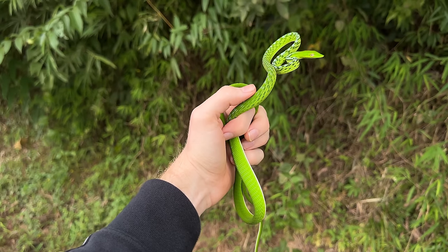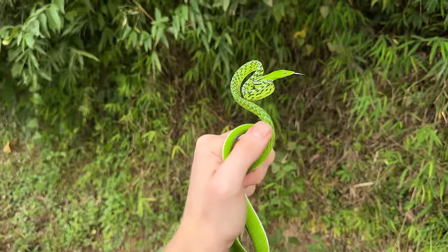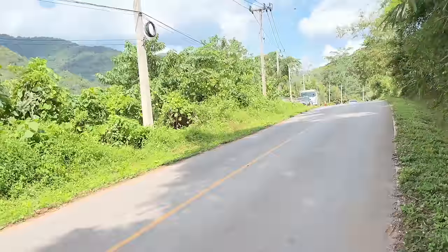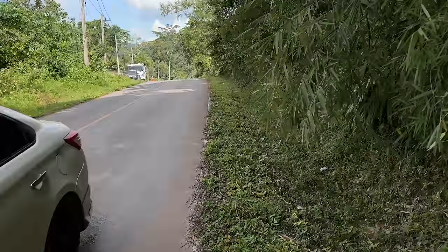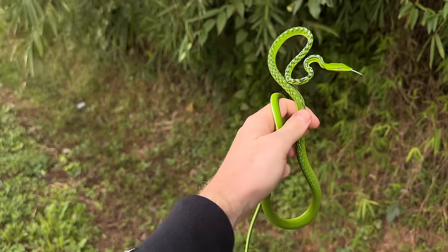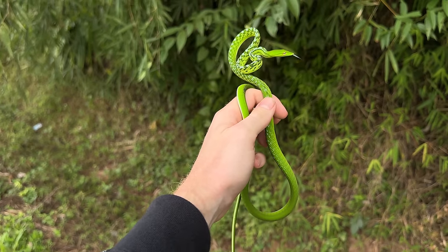You know, I've only seen one species per day so far on this trip, so I'm hoping I can change that around today. There's some clouds over the mountain, but overall the weather's looking great. So I'm gonna make sure this guy gets safely across the road and then we can be on our business.